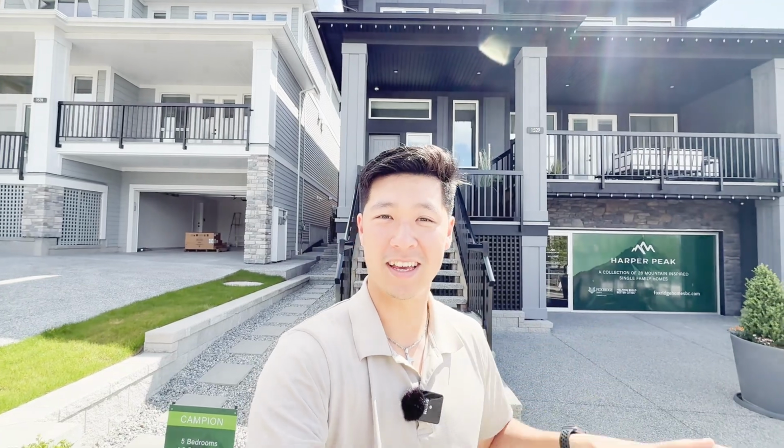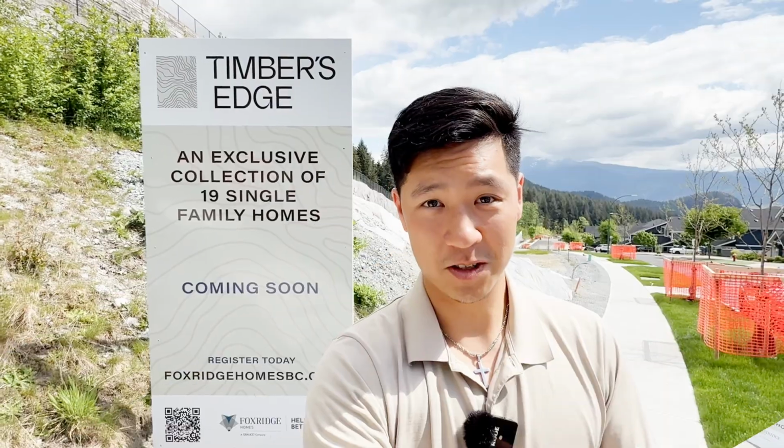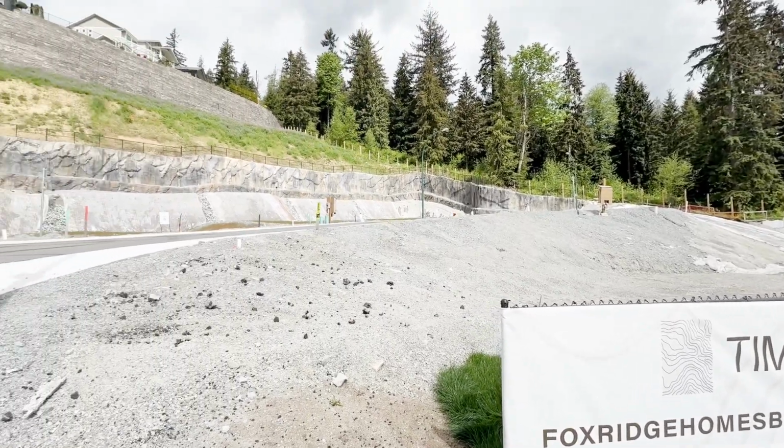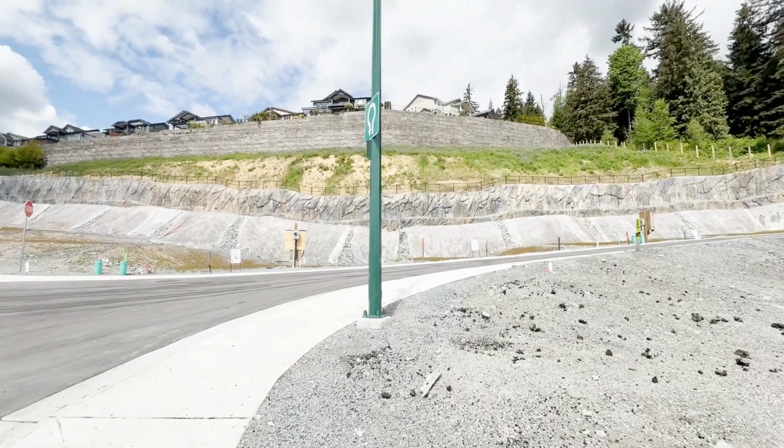That home right behind me is absolutely stunning, and we're gonna take you through every inch of that home. But first, real quick, we're gonna take you through the site plan of this brand new single family project. And of course, at the very end, we'll share with you all the pricing of these units. So right now, we're walking through the grounds of the site plan of this brand new project.